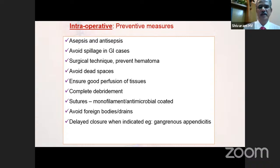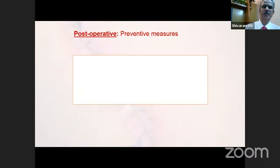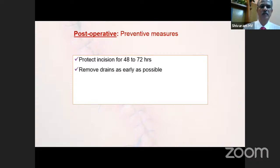And if the wound is very badly contaminated and you think it is going to cause infection, there is no harm in leaving the wound open after closing the deep fascia and muscles, and we can do a delayed wound closure. Of course, good glycemic control. Then coming to postoperative measures. Dressings are important initially, maybe up to 48 or 72 hours, when the epithelialization gets completed.